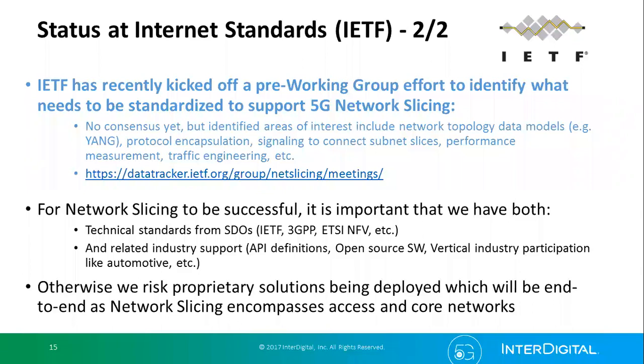You might have to do some different encapsulation on different types of transport networks, so that has to be taken care of. I think a very important concept that is being debated also is signaling to connect subnet slices. So a network slice itself might not be monolithic. I believe Maria already mentioned that it might be recursive, it might have sub-slices, and that's exactly the view that people have been talking about in IETF, that you might have sub-slices, and then you build those slices either recursively or join them to other slices to give you an end-to-end macro network slice.